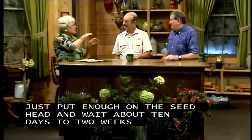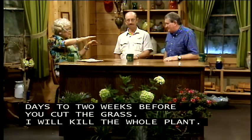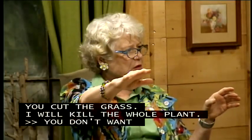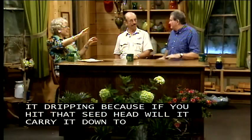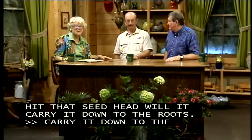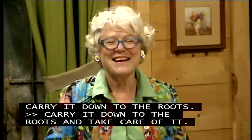Really? So you don't want it dripping, because you don't want it to drip on your grass. Hit that seed head, and it'll carry it down to the root and take care of it, and then it's gone after a while. That's a good, practical solution. Trust Tony Melton to do that.